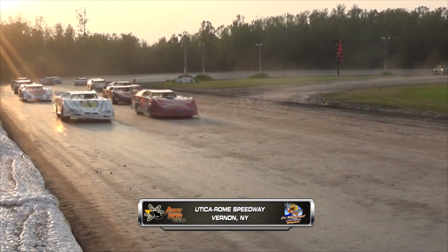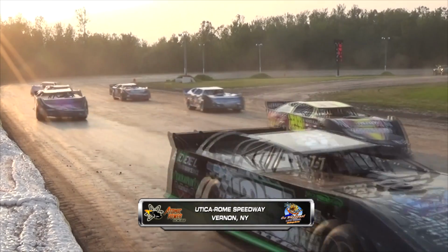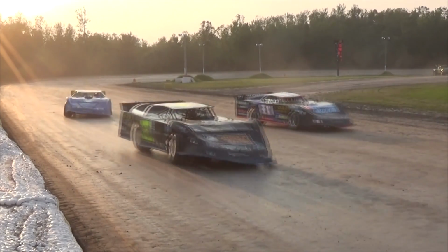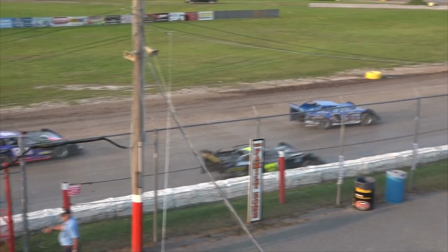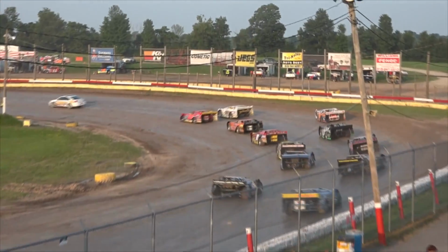Welcome back to the Utica-Rome Speedway, race number 3 for the Go Nuclear late models here on the Atomic Power Racing Hour. Qualifying heat races are complete. These are the drivers that did not make it in their qualifying heats. They have one more chance to make it in. Rich, this is the B-Main. And this is a good field for sure.